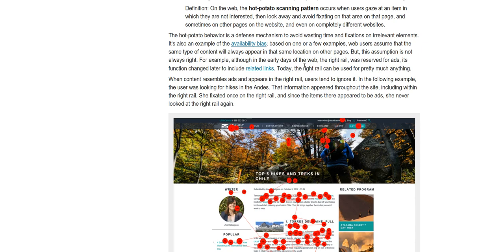Web users assume that the same type of content will always appear in the same location on other pages, but this assumption is not always right. For example, though in earlier days of the web the right rail was reserved for ads, its function changed later to include related links. Today the right rail can be used for pretty much anything. When content resembles ads and appears in the right rail, users tend to ignore it.